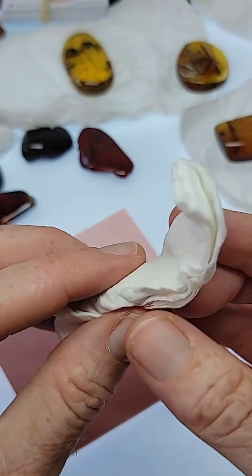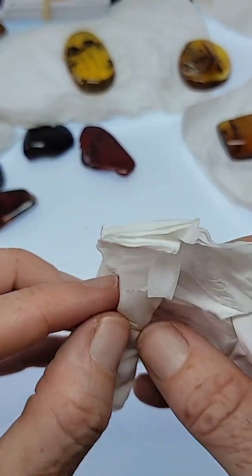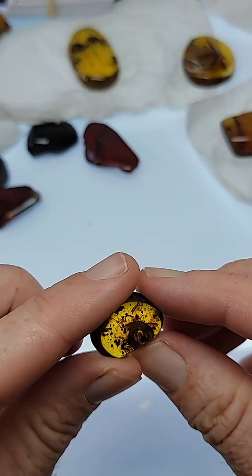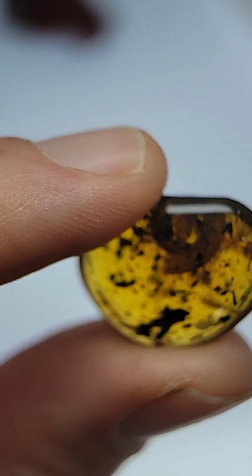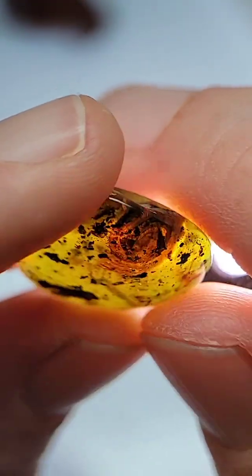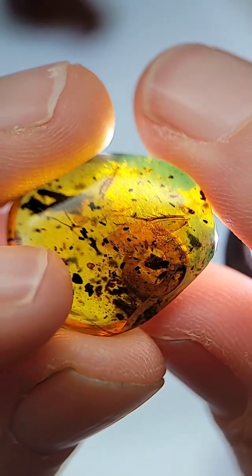All right, this one, let's see what it is. Small piece, hopefully a big insect. Oh, good snail. This one's a snail in amber from Myanmar. This one's at 300. Pretty cool snail. Ooh, nice.